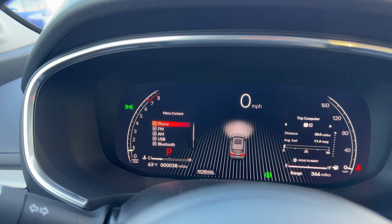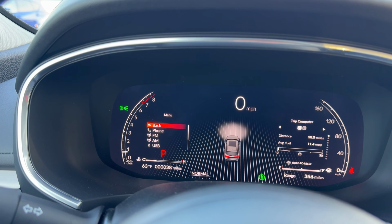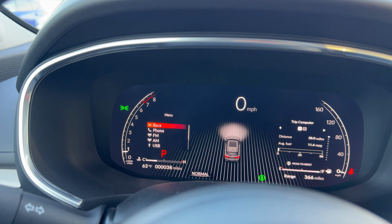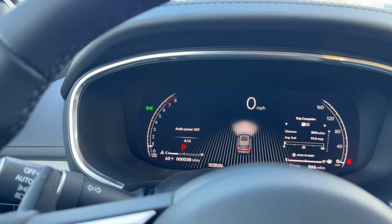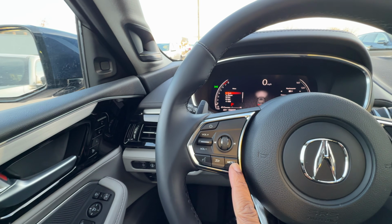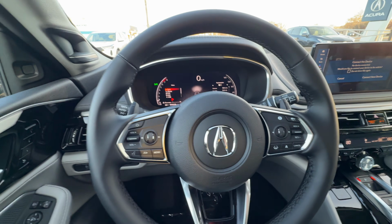So let's go back and, oh, I didn't mean to take off phone. We're gonna keep phone on there and go back, and then you can see your full menu here as well. So let's go back as well, leave that guy there. Below that, you do have voice command, a back key, and a menu key as well, so you can go through different menus there.